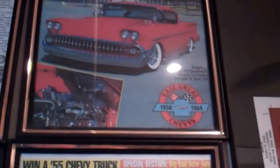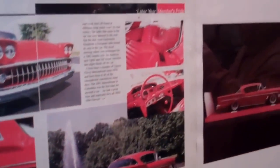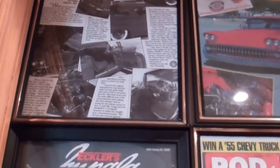Yeah. Holy smokes. Good deal. So then, wow, I was on the cover of Rod and Custom magazine. And matter of fact, Classic Chevy cars. Yep. And their cars. I was doing that at their studio and everything.